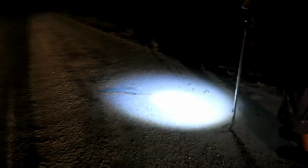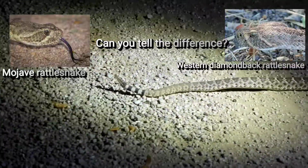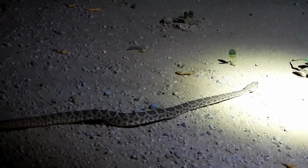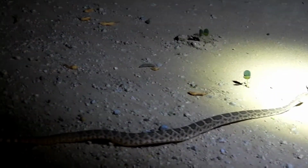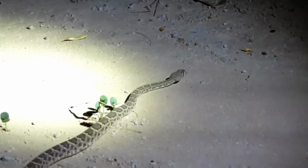I can't tell if that's a Mojave. I haven't gotten close yet. That's a Mojave. Beautiful Mojave. I think this is a boy. Really good looking too. Nice fade. He's just cruising. That's not a Mojave. No, he just got a cool pattern on his face. No, that's an Atrox. Really cool looking Atrox. Big male. He's just cruising across the road here. Beautiful male. Really dark.